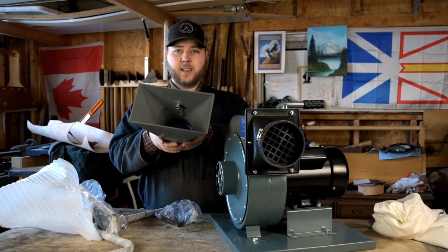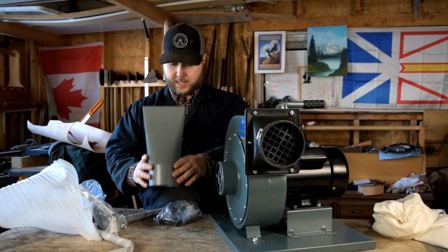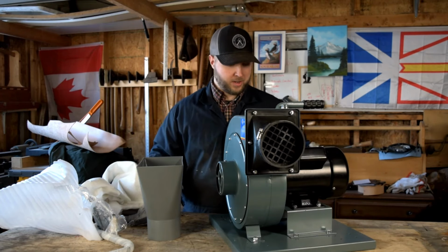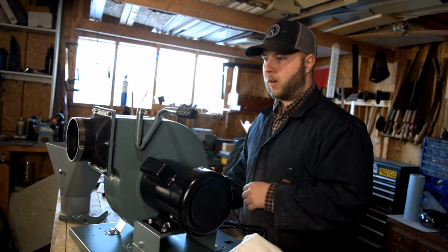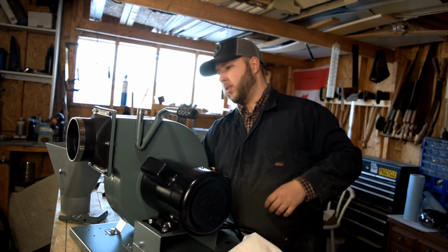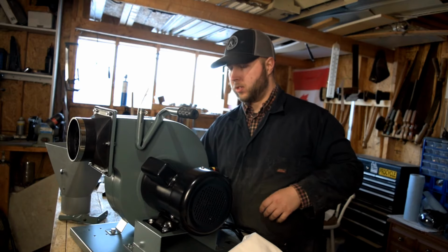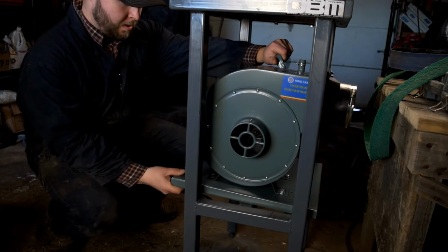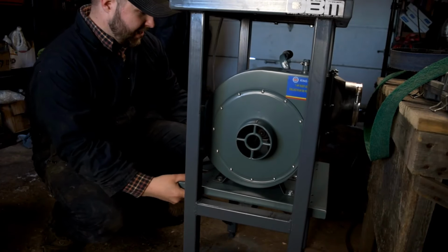Big hard plastic induction hood here, which is really nice. It's nice and wide. I believe 10 inches by 4 inches came with it. So this is just pretty nice here. I'm going to see if we can get this set up on our grinder. To see how to set it up, let's just make sure it works. That was not intentional for this to fit in here, but I was hoping it would.